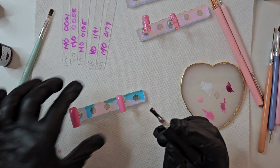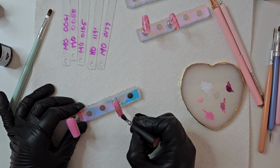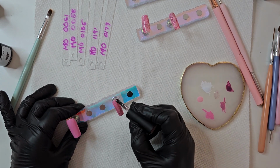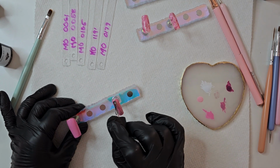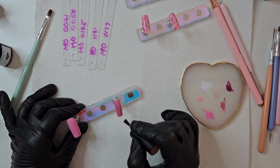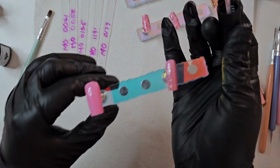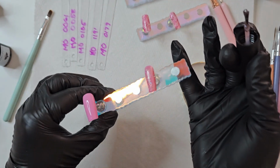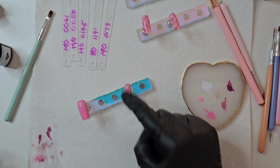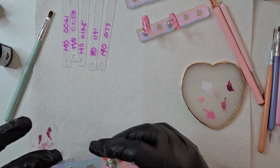Do I have, oh, it's over there. Oh, that's interesting. On this color, it almost looks a little bit more muddy, more brown. That is pretty though. But it definitely changed what that pink base was. Yeah. And maybe I'll do some rhinestones down the center. That could be cute.